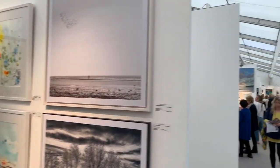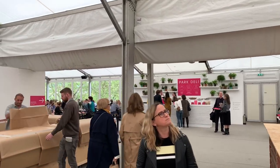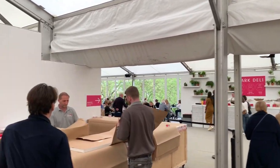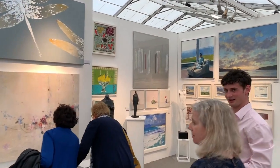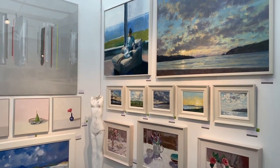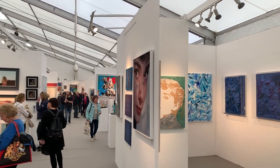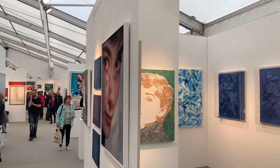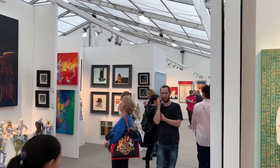Cafe. Want a quick look at the cafe? Get yourself a salad, highly priced salad, or any of those other things. Karina Hasmark, Great Missenden, wherever that is, somewhere outside London. A few things there around here. Oh, another, more South Korea. You got your Audrey Hepburn again. Has anybody painted a picture of Audrey Hepburn recently? Very insane.